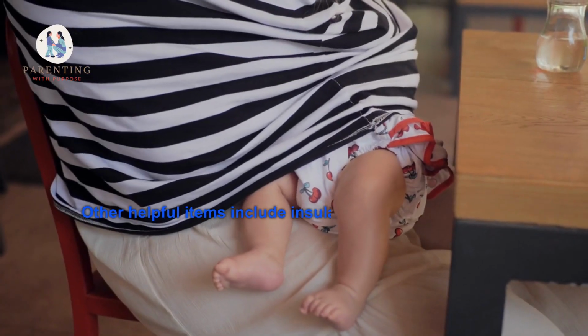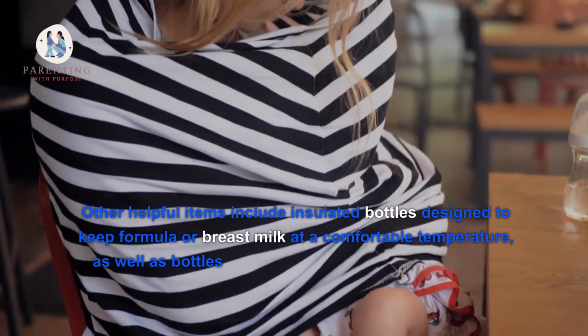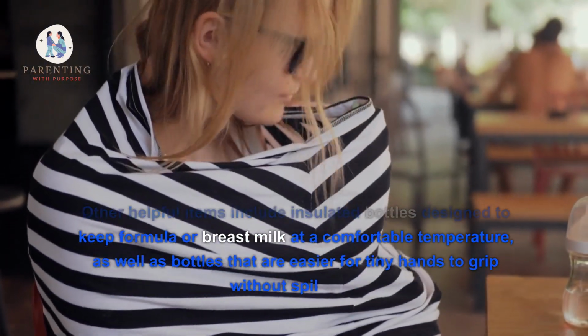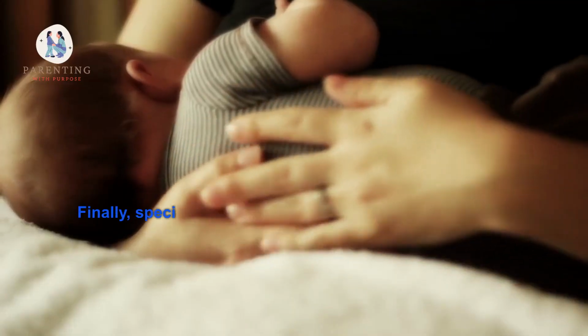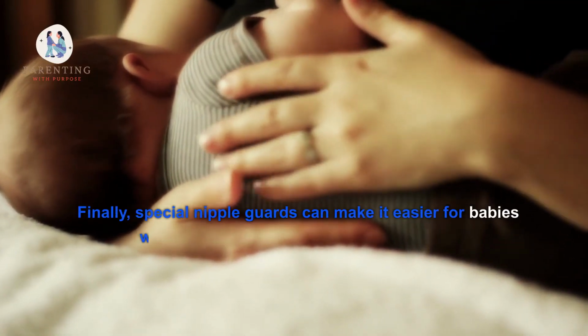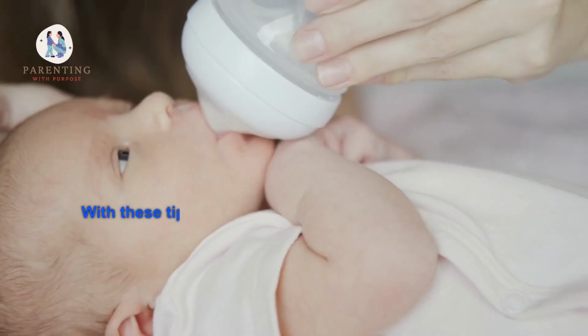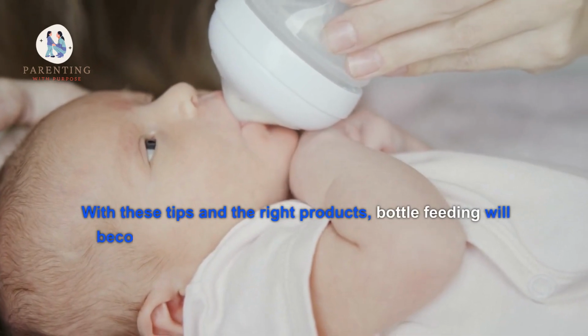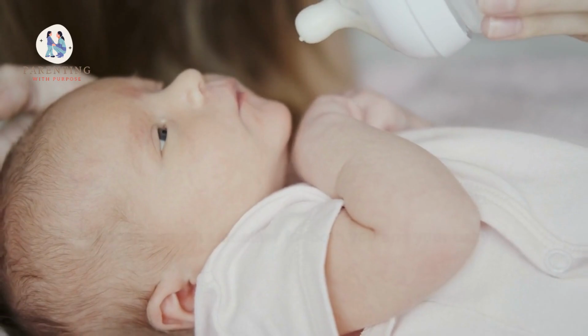Other helpful items include insulated bottles designed to keep formula or breast milk at a comfortable temperature, as well as bottles that are easier for tiny hands to grip without spilling. Finally, special nipple guards can make it easier for babies who have difficulty latching onto bottles. With these tips and the right products, bottle feeding will become much smoother for both you and your baby.